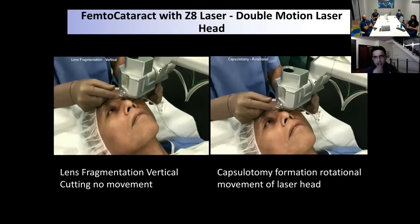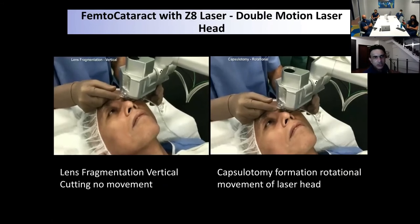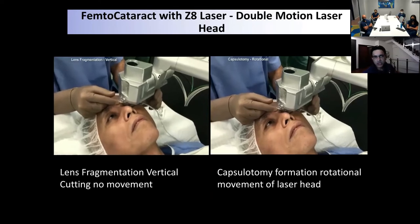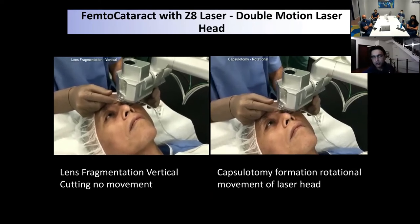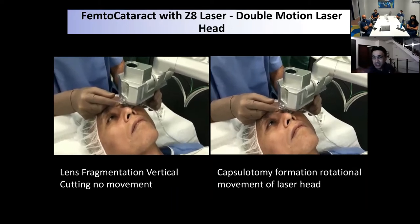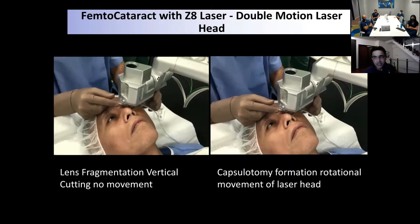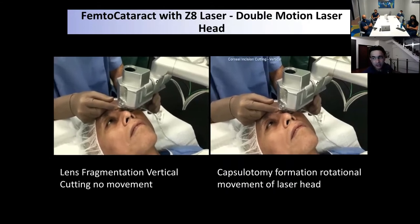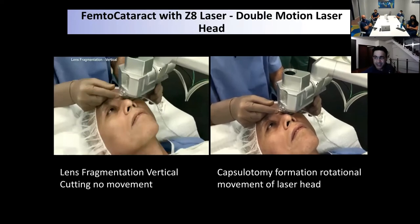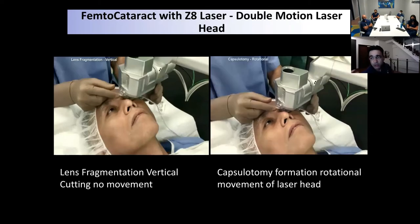Now, when you create a capsulotomy with the Zima, there are two ways the laser is firing. On the left-hand side, you'll see the fragmentation, where the laser head is keeping absolutely still. On the right-hand side, you see a gentle rocking motion. What's happening is the laser head is spinning around. This is very different to other femtosecond laser or femtocataract machines. As the capsulotomy is being created, the laser head is rotating around in a spinning fashion. That's because the laser head, the most expensive bit of the equipment, is lying in the surgeon's hand, because you're holding it onto the patient's eye.